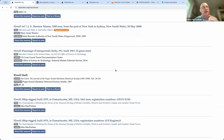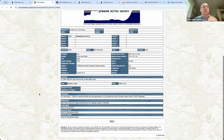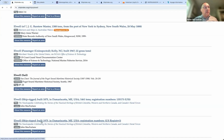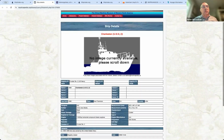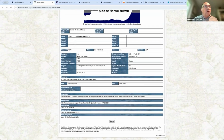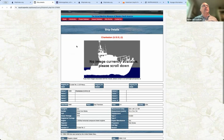So this is what we found here, but there's actually a whole lot more. For the folks in the Northwest, John McFarlane manages this great thing called the Nauticopedia that's got all kinds of information. He's up in Canada, but covers information about vessels in the Pacific Northwest. He's been collecting lots of information there. And our goal always is to say, hey, this mentions, we're not pulling that information from him. We're saying, if you're interested in the 1975 Elwell that was built in Damariscotta, Maine, check out what John has got here. So this is Charleston, USS, but this must have been another name for this vessel. It doesn't look like it. I'm going to have to take a closer look at that.